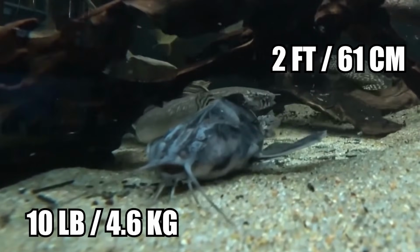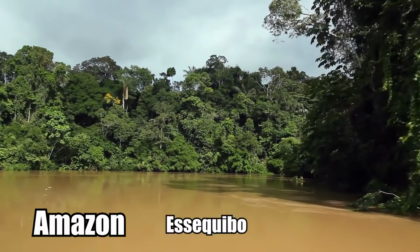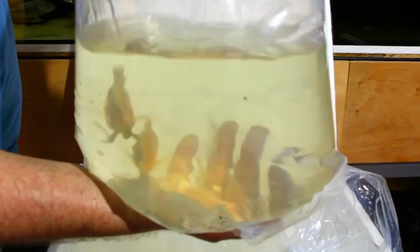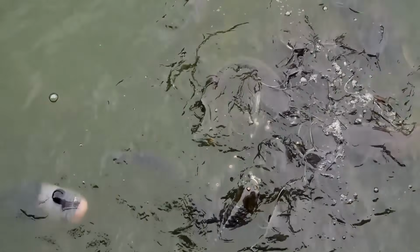Giant talking catfish are slow growing, typically reaching up to 2 feet long and weighing as much as 10 pounds by adulthood. The largest known recorded specimens, found in the Amazon, Essequibo and Tocantins river systems, were as much as 28 inches long. Their coloring makes them very popular in the aquarium trade, and they will eat pretty much everything.